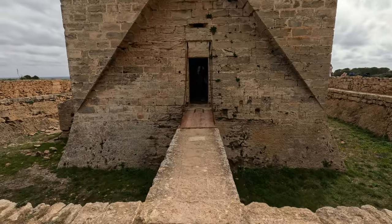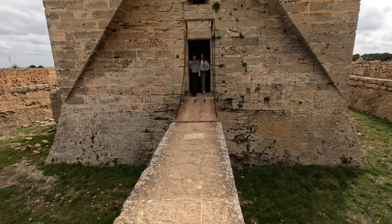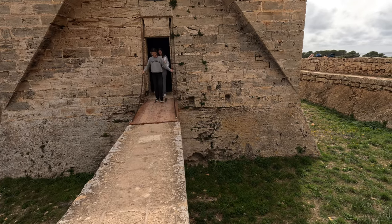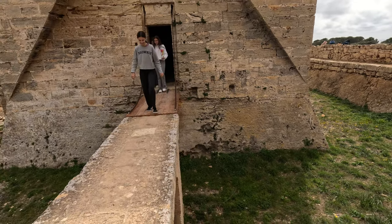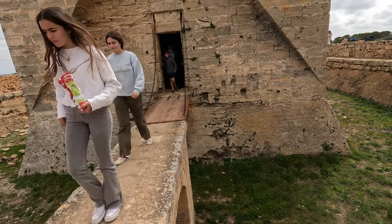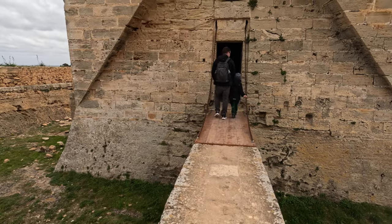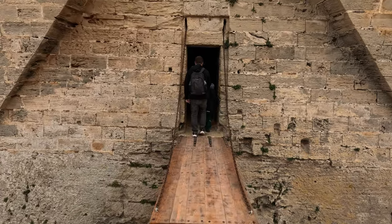Well, to get in, you've got to cross the moat, so across the drawbridge. Quite a way down. Ooh. And there's no handrail, so you've got to be very, very safe that you're going to do this. Well, let's go for it. What do they say? Don't look down.